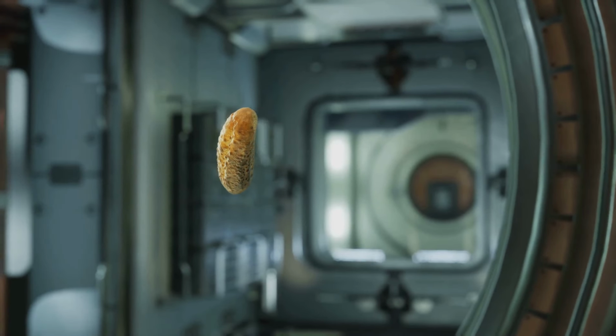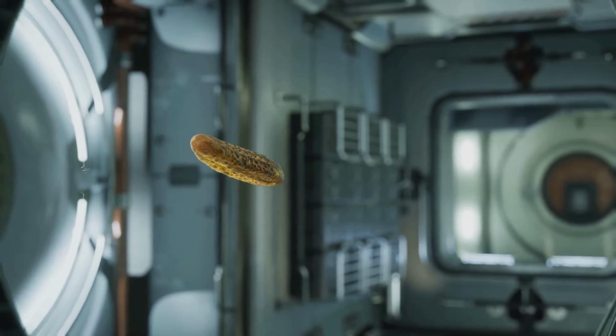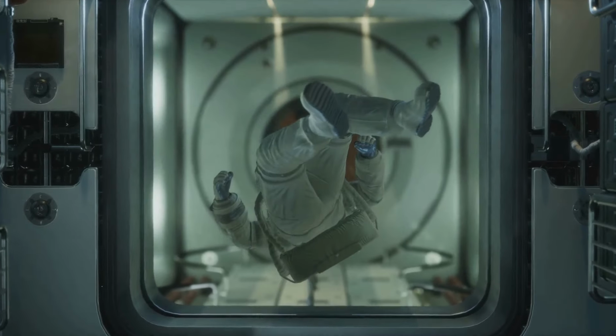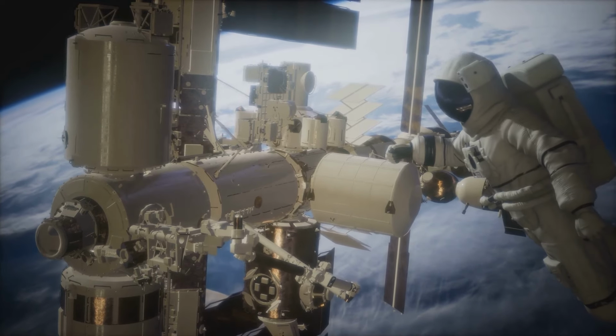Their day starts with waking up and eating breakfast. Breakfast is crucial as it provides the energy needed for the demanding day ahead. They often eat a variety of foods, including fruits, cereals, and specially prepared space meals. They then clean themselves and the station.